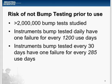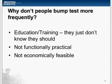Instruments need to be bump tested every day, and I think the data bears that out. So, why don't people bump test instruments more regularly? If it's so important, why don't people do it? There are several aspects to why.